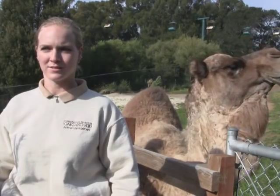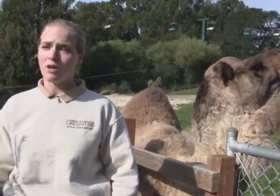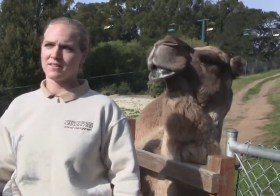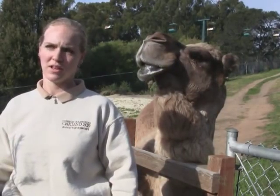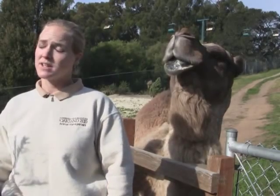What will visitors see when they come over to the exhibit to see the camels? Most days they will see all four of our camels out on exhibit. We'll have two adults and the two younger girls on exhibit. Some days earlier in the day or later in the day, we might only have two of the camels out, just moving animals around. But the younger girls explore the entire exhibit.